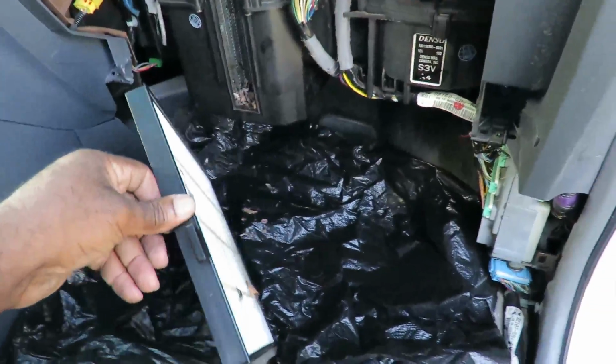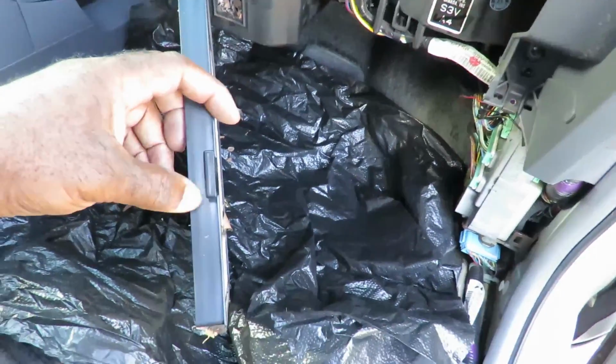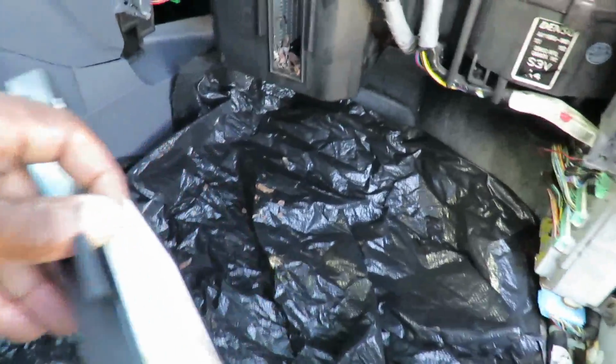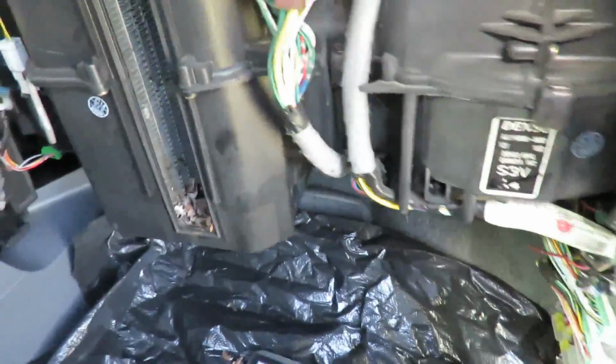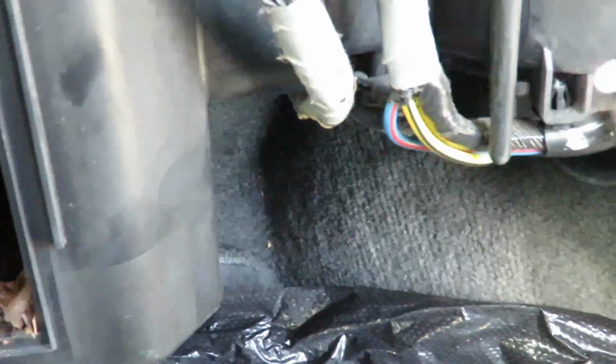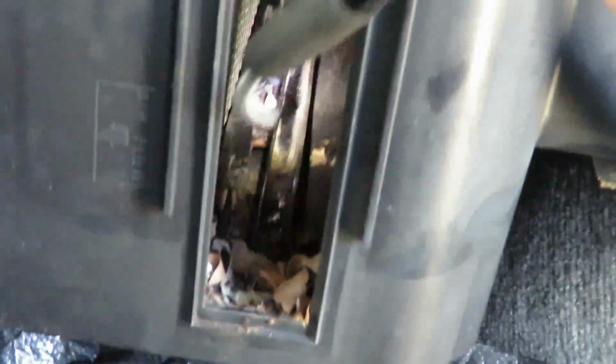And take notice of how it comes out. You see that we got a tab right here that's leaning more toward the right side. So we're gonna make sure we put it back in there like that. Man, look at that stuff inside there. Let's get us a little light so we can see better. Wow.